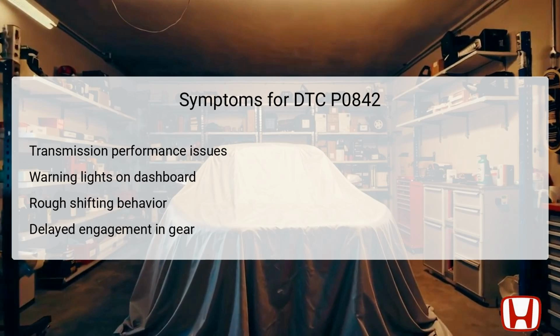If left unaddressed, these symptoms may compromise the overall drivability of the vehicle, impacting not just performance, but also safety and reliability. Therefore, prompt attention to the symptoms rather than just the code itself is essential for effective vehicle operation.